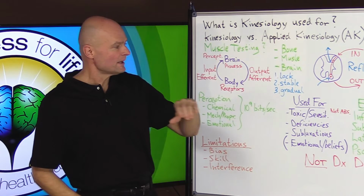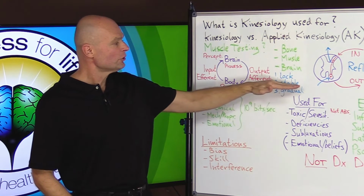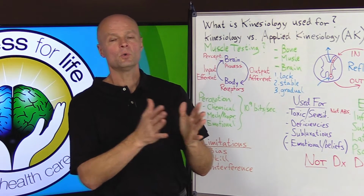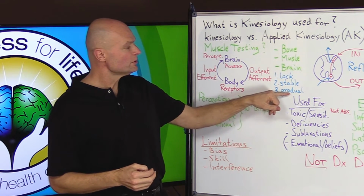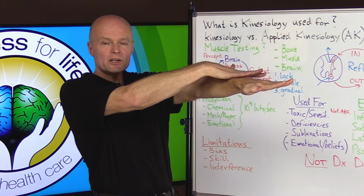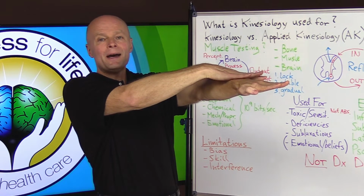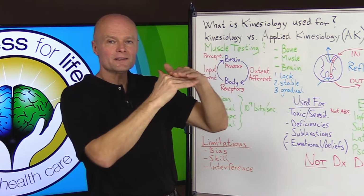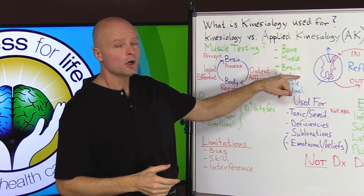And in order to establish that lock, you need to have both the tester and the person being tested totally stable. So you can either have them standing, or you can have them sitting or laying down, but it has to be in a stable position. And then you want to use gradual pressure. So you start with an ounce of pressure. Over the course of a few seconds, you gradually increase to a couple of pounds. And during that, you sense if there is a change or if there is a rigid end feel to it. So by practicing that, you can tell if you have a lock or not.